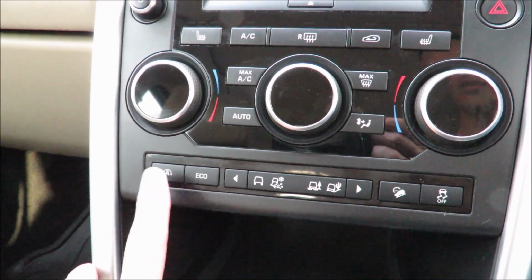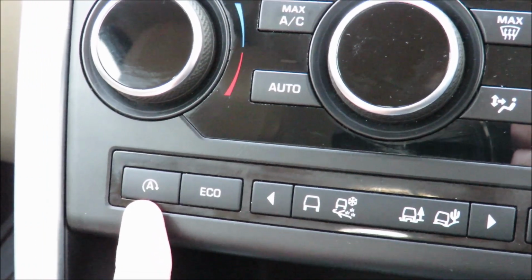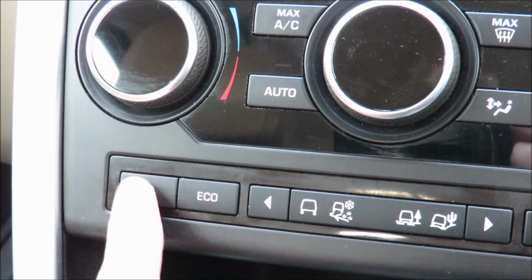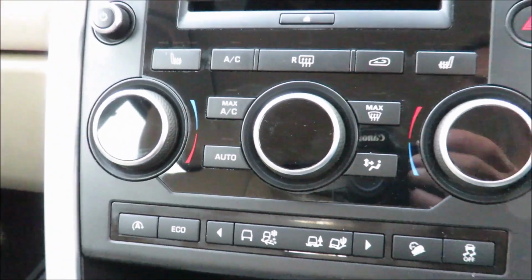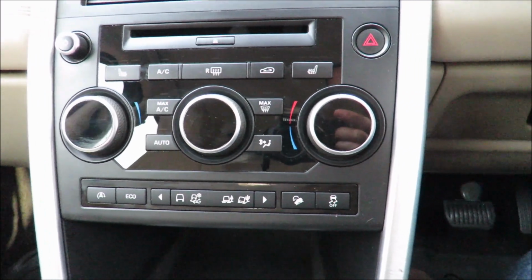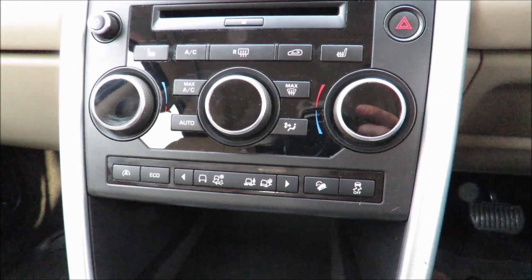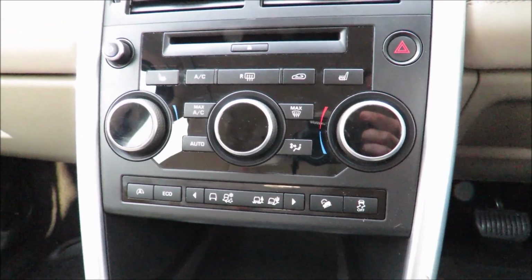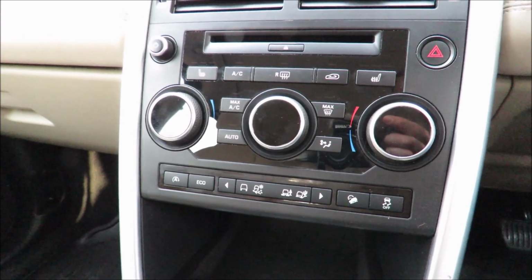This is one button I keep hitting every time I start this thing, because this is the automatic stop-start button. If you hit this after starting the car, it'll turn the automatic stop-start off. If you don't turn that off, every single time you bring the car to a stop at a traffic light, it switches the engine off. And let's face it, this is South Africa, it's not exactly safe to do that.